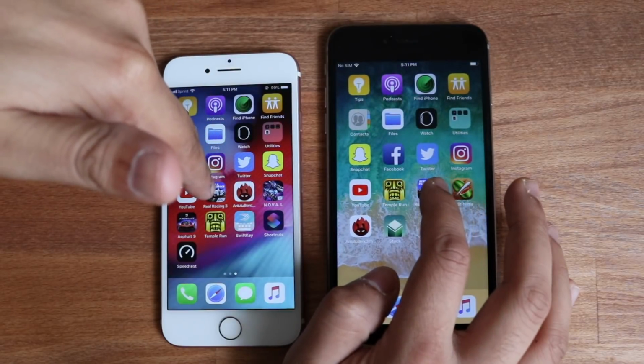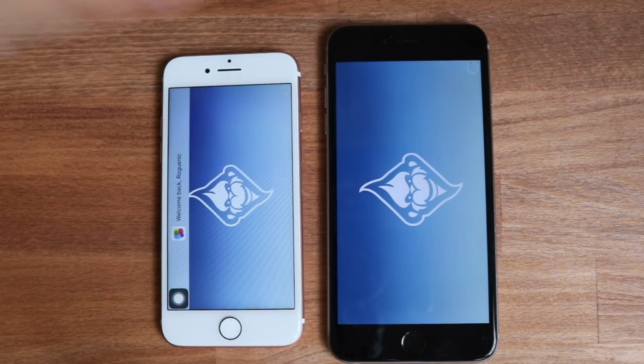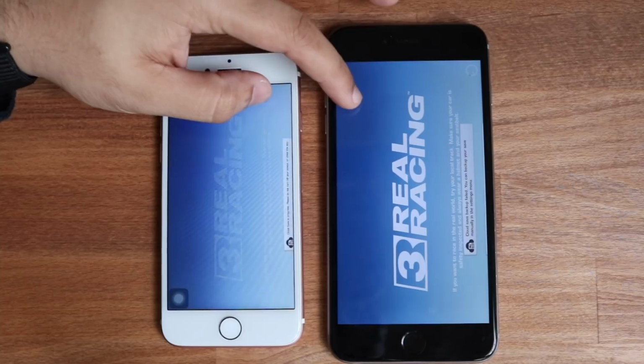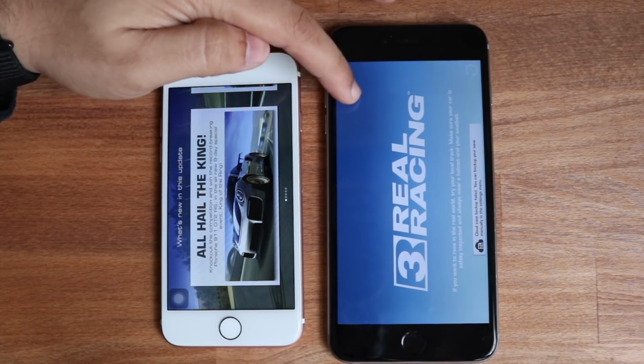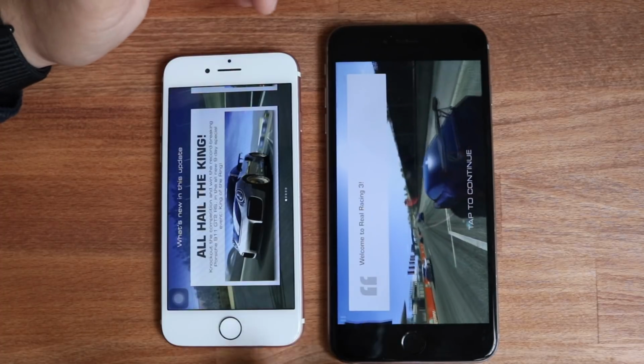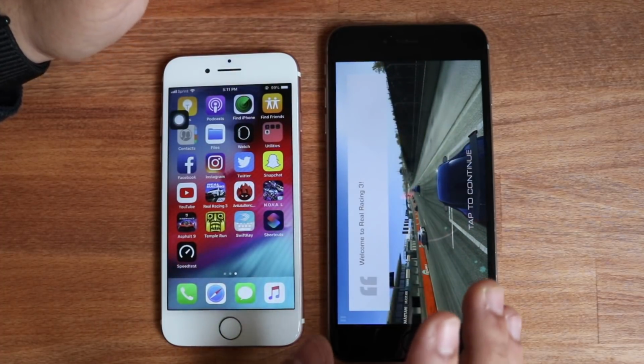Let's go ahead and do Real Racing 3. 3, 2, 1. Now this is a pretty intensive game. Now I think I'm on different phases in both these games, so I'm just going to keep clicking the screen and see whichever one gets in faster. So the iPhone 7 is already in the game, and the iPhone 6s Plus shortly gets into it after. So as a whole, I would definitely say that the iPhone 7 is a little bit faster here and there.